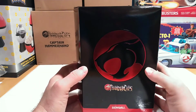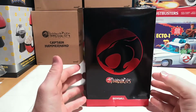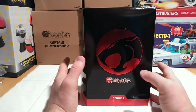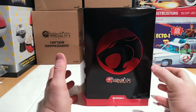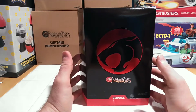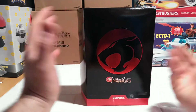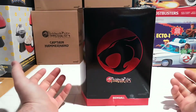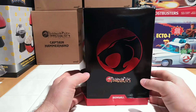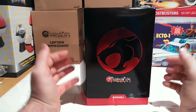The packages really do fit together, but I get it if you're keeping these in the boxes. What if you're saving the shipper boxes? Well, what if you're taking the slip cover off and saving the slip cover and displaying them in the package that way? Where are you putting all these extra cardboard pieces for saving? Like, I don't care for the slip covers.